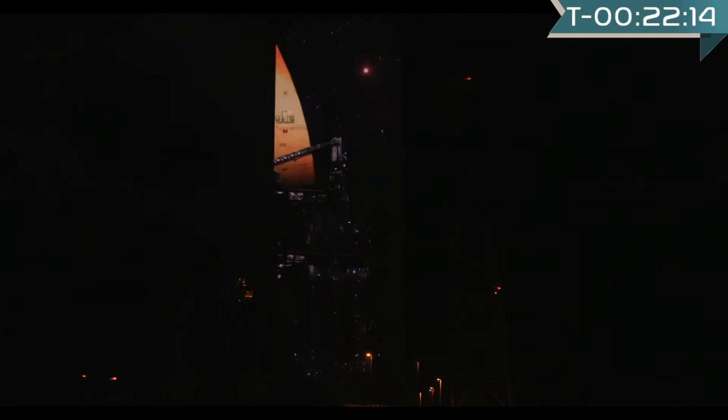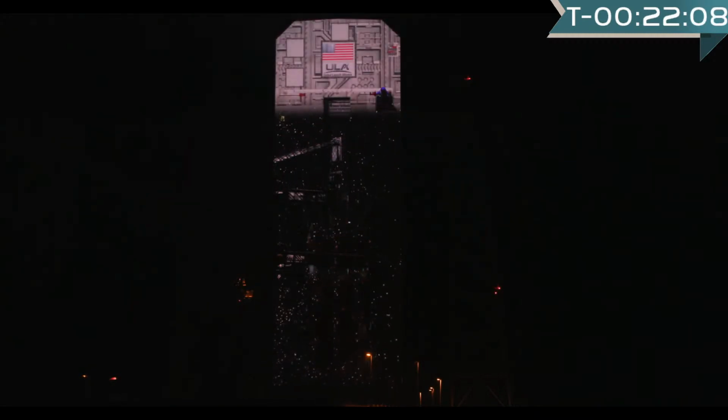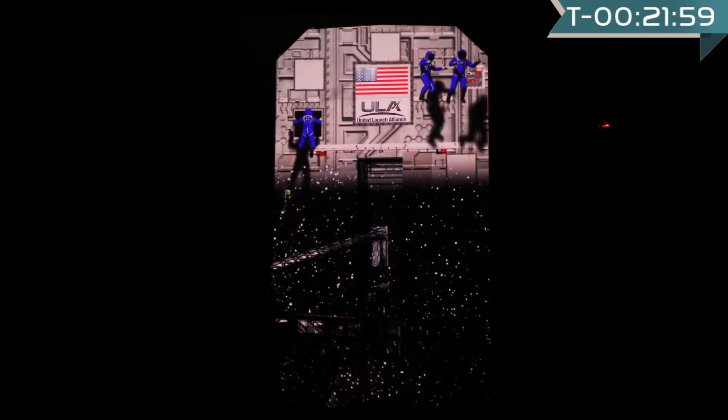Yes, Sohail, it's an American rocket which covers most of NASA's launches. To once again sending astronauts to space from US soil. The Boeing Starliner, what you are looking at is the Boeing Starliner. They will be launching on the Atlas V rocket, that's why.